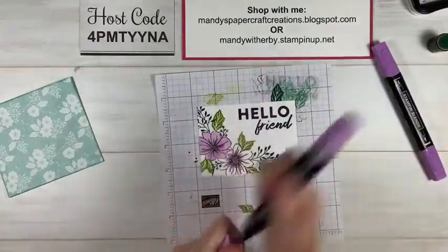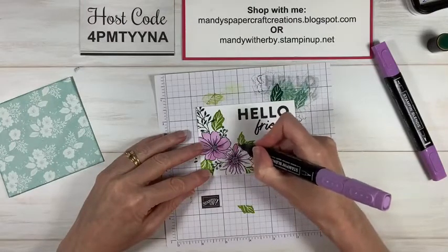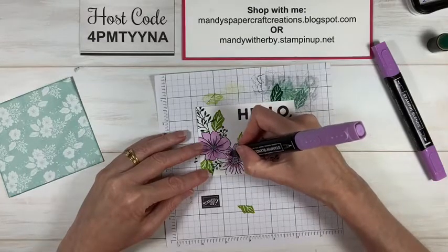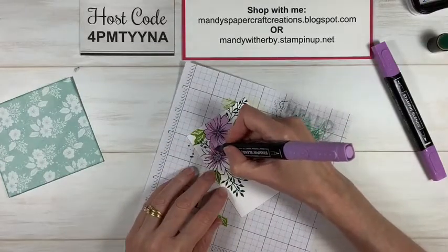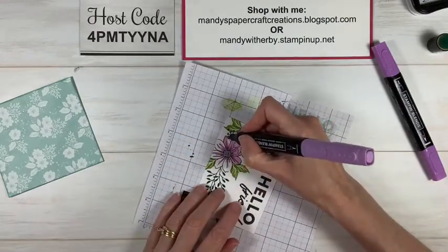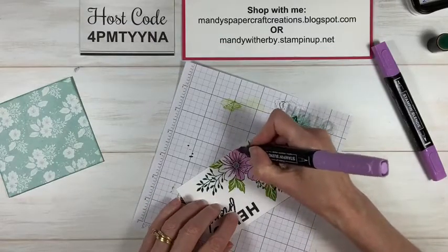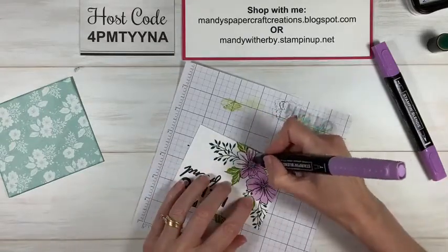They come in the Stampin' Up! Colour range, so they coordinate beautifully with all of our cardstock and our inks and our designer series papers. That's another great reason why I love them, because of the colour coordination with all of the products. And you'll find that right throughout the range of Stampin' Up! products. Everything coordinates beautifully because the color range is followed through, and it's Stampin' Up!'s own colors. So yeah, I love that.